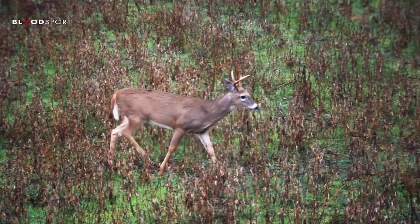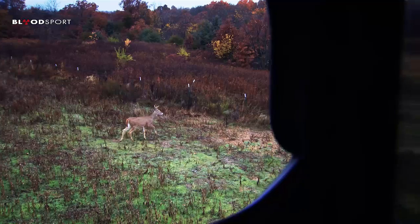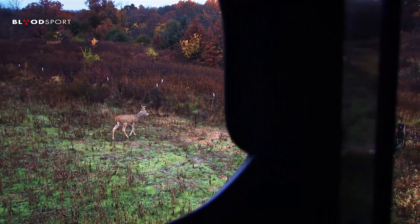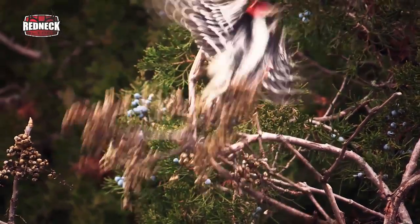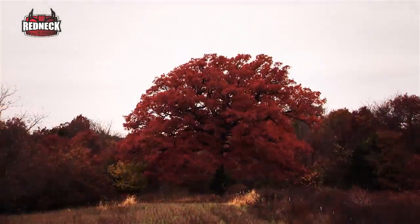Day 7, November 6th, in the redneck blind out here by the killer stand. So we're right in that sweet spot now where we should be seeing some good buck activity.